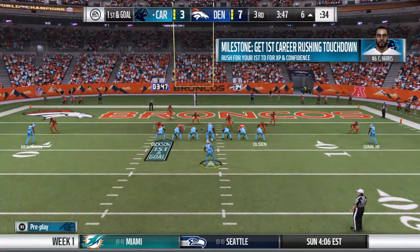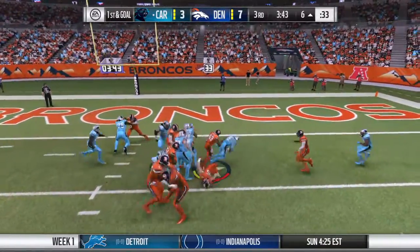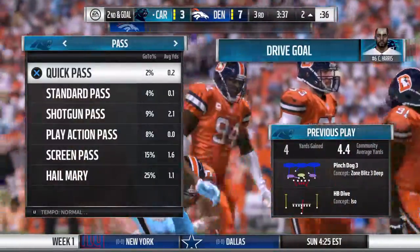And they're going to hurry back to the line now. So the chains are on their sides. It's 1st and goal from the 6. And he's going to fight his way forward here for a modest gain. It'll be a pickup of 4, and it brings up 2nd and goal.